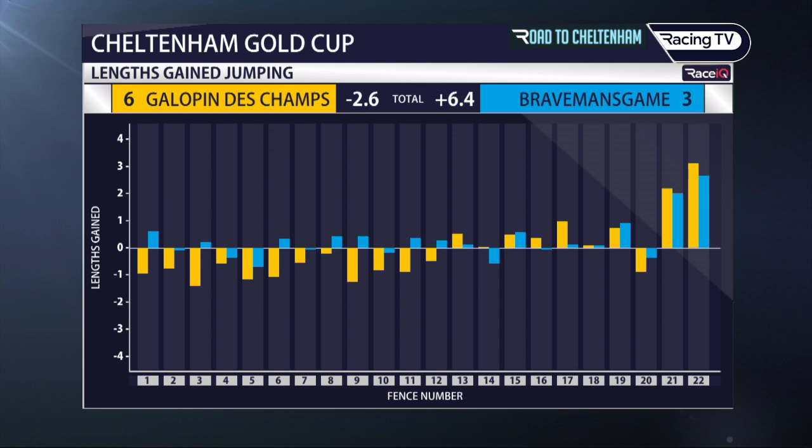Like, Bravemansgame had a clear view all the way. So maybe, actually, he was conserving energy. And it was Galloping de Champ, by being covered up, who was having to use more energy. We haven't been able to measure the energy. What we are able to gauge is the time and distance. Okay. There's 7 lengths that Galloping de Champ puts between him and Bravemansgame from the final fence, which you wouldn't really have guessed when they started to go toe-to-toe from 2 out.